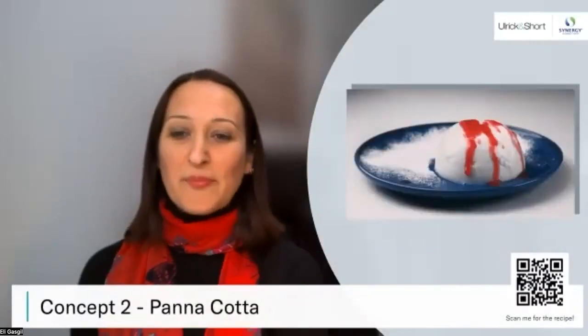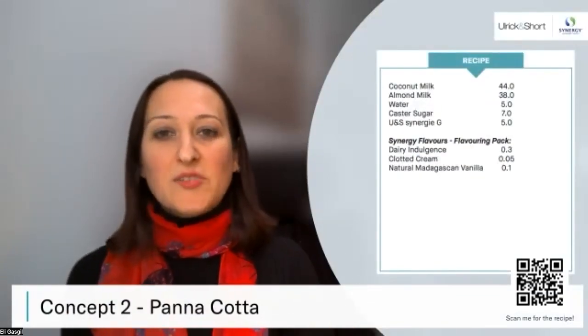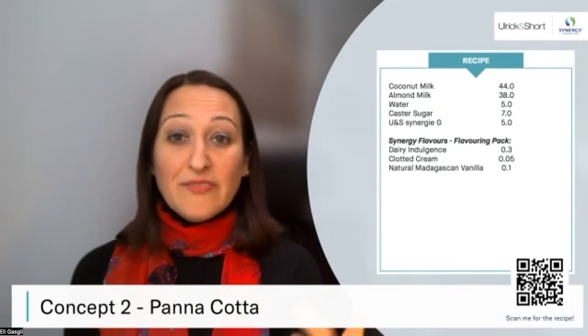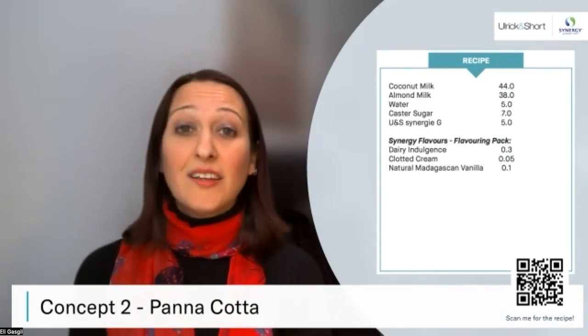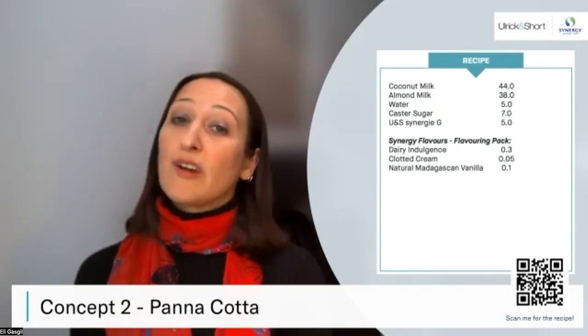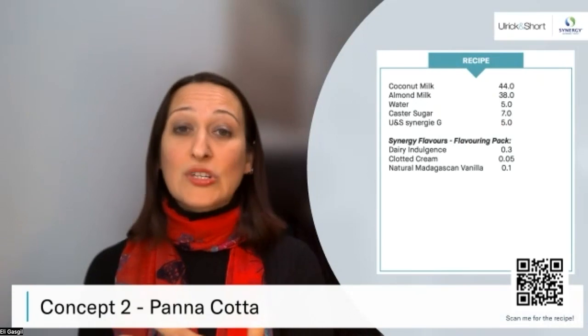Indeed, our next concept is a vegan panna cotta, plant-based panna cotta. Within the panna cotta, we've utilised Synergy G, as mentioned earlier. In a conventional panna cotta, you would typically thicken and set the product using gelatin. But with gelatin being an animal-derived ingredient, it's not suitable for use in plant-based or vegan applications.